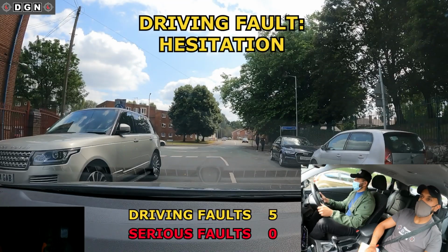As we approach this roundabout, we can see it's safe and clear to proceed, so we should continue. Daud selects first gear and almost stops. There was no vehicle behind us, otherwise I would have marked this as a serious fault.